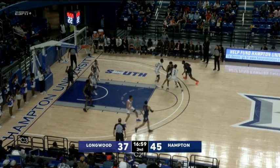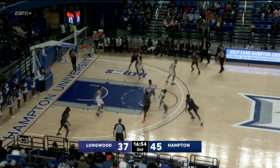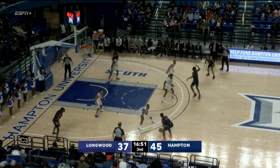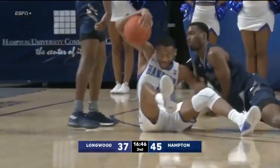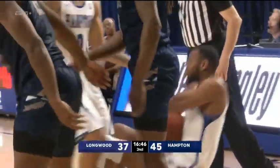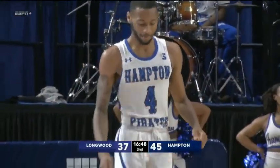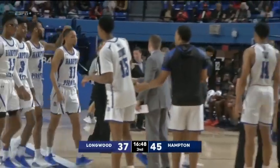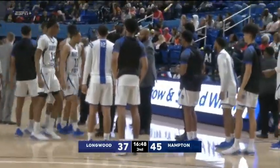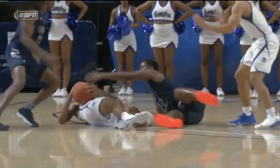Wade with the ball here for the Lancers. Guarded by Oliver Hampton. Smith, 15 seconds remaining on the shot clock. Great defense there by Hextall. Bodies on the floor. And we have a timeout. Great job by Hextall diving on the floor and calling the timeout. It's great hustle. Just had his hands ready.